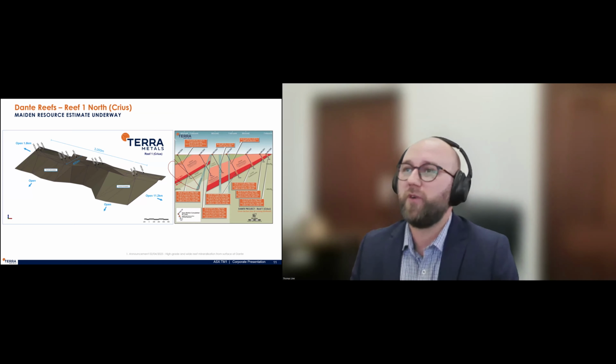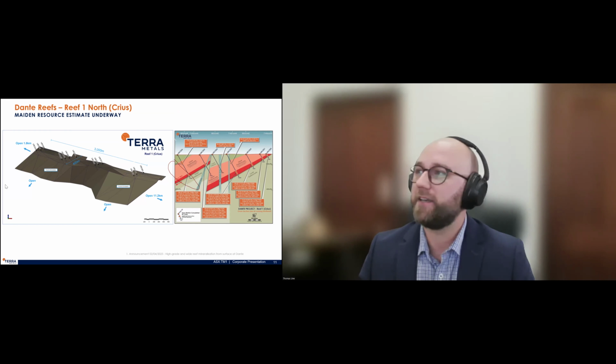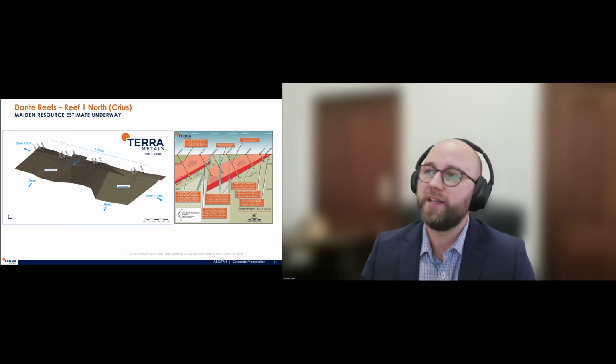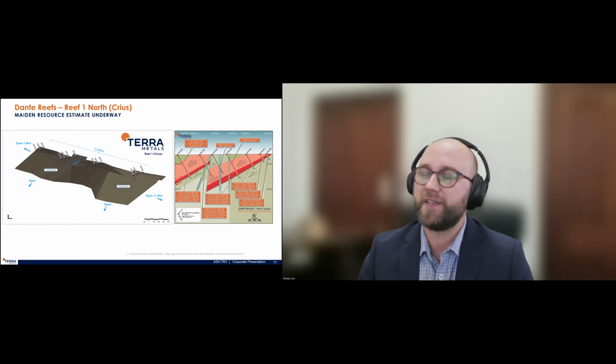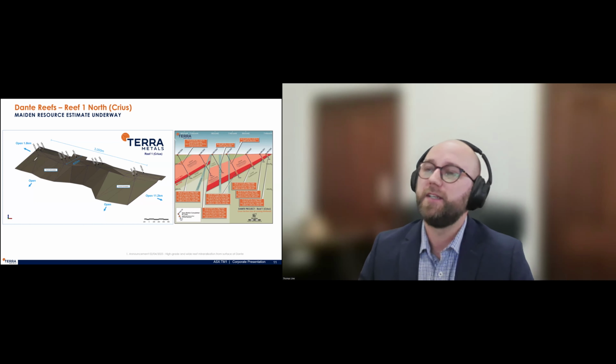So this is Reef 1, and just to give people a 3D view of what it looks like, you can see that it is like a mineralized blanket, like a coal seam. This is an interpretation, a wireframe that we put together from basically stitching together the drill data. We've actually done quite a lot of drilling since this and extended the mineralization out to the north as well. And it's just a very consistent, very easily predictable ore body. You can see some of the intercepts over on this table here.